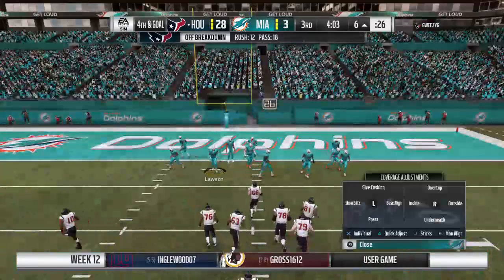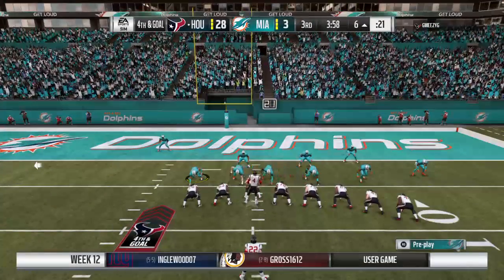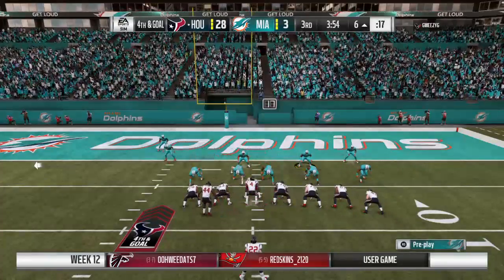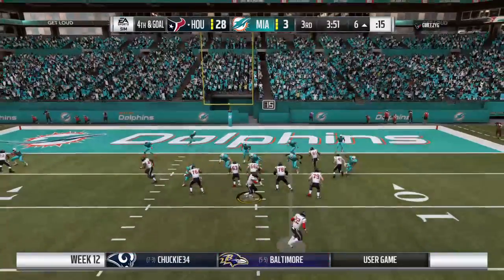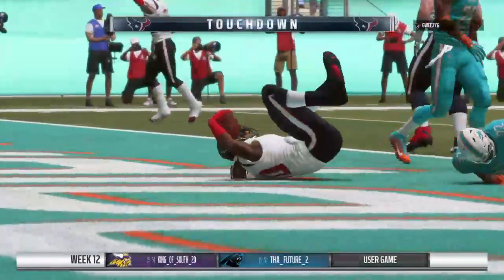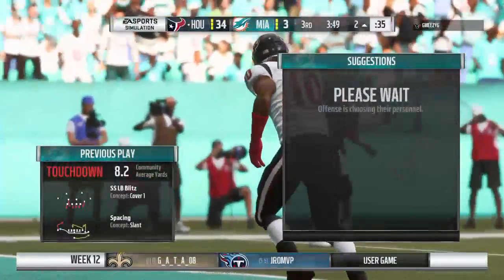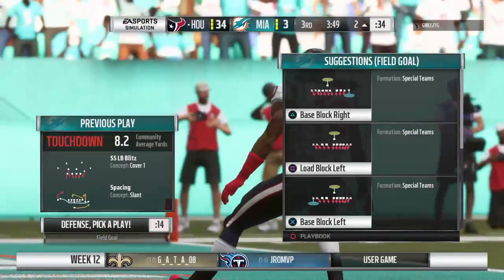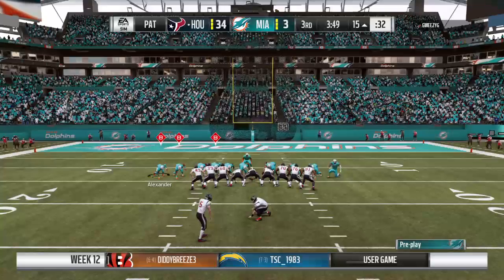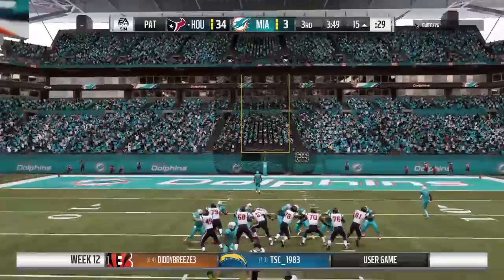The offense stays out there. A big challenge here from this far back, but they're going for it on 4th and goal. They will indeed snap it to Watson. That is caught. Hopkins for the Texans touchdown. DeAndre Hopkins from 6 yards away. And the Texans add on. Big 4th down conversion for the score, and for the defense, that is a tough pill to swallow.